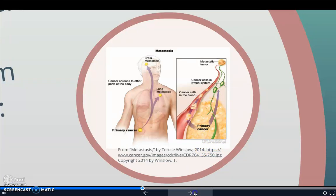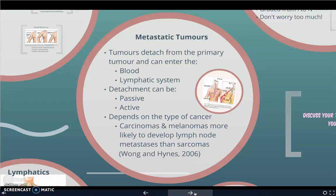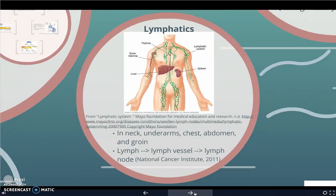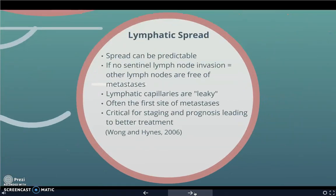Detachment can be passive, where cells are sloughed off from the tumor, or it can be active, involving directed migration. This can depend on the type of cancer. Lymph nodes are found throughout the body. They are important for the body's immune system. Their spread can be predictable as tumors almost always invade lymph nodes in sequence, starting with the nearest node. If the draining or sentinel lymph node is uninvaded, it is likely the other lymph nodes are free of metastasis.